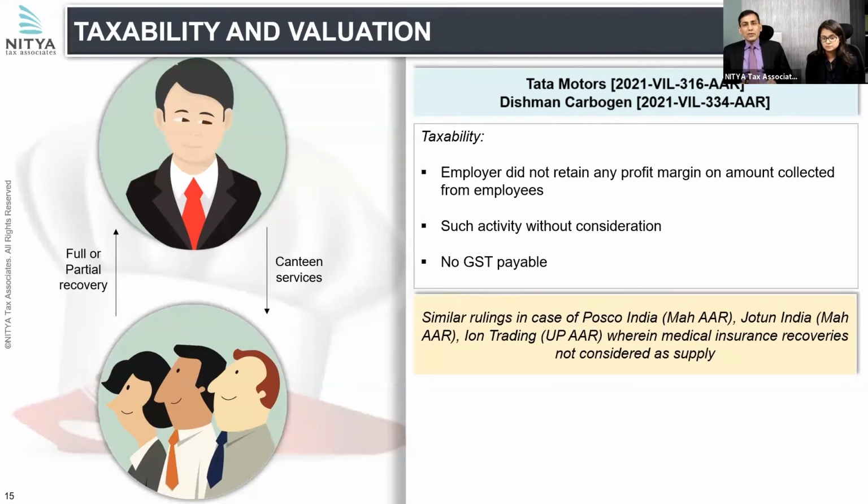So in our view, where there is a recovery, there is a supply to the extent of recovery only, because it's an activity done by the employer in the course or furtherance of business only. Therefore, the taxability exists where recovery happens. So again, in our view, even these rulings are incorrect in holding that these transactions are not taxable per se.